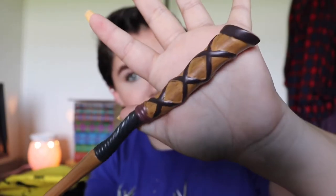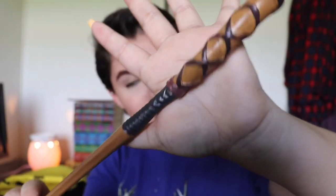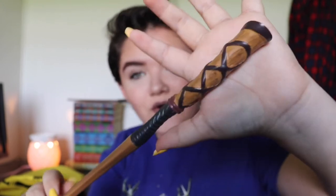Guys, I am honestly so shook because now I have the Weasley twins' wands. Oh my god, I'm shook. A few months ago when I actually got this wand, I was curious if they were gonna send George's wand too, because you can't just have one twin and not the other, let's be real. So now I have them both. So I can show you guys up close the detail and everything that is in here. This wand is so cute.